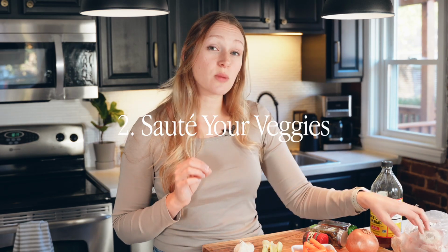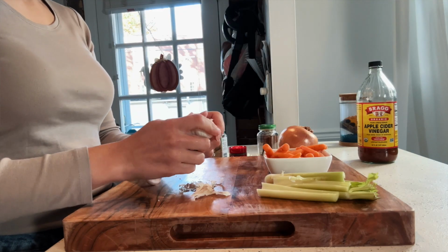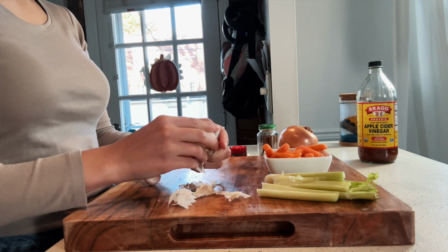The next step, which is sauteing, you can skip all that. You can literally just throw everything in a pot together and go for it. But this is the way where you're not gonna have anything floating on top that you don't want, and it just tastes so good. I think the sauteing adds an extra step. So yeah, that's step 2. You're gonna saute your veggies. While those bones are blanching, go ahead and saute your veggies. You're gonna throw them in your Instant Pot.